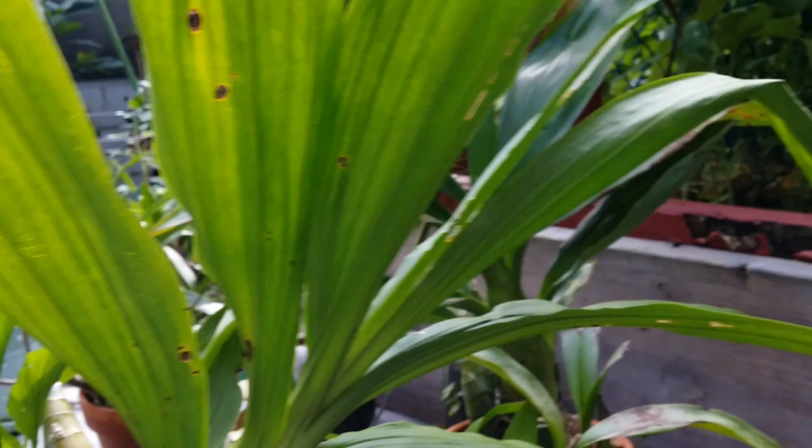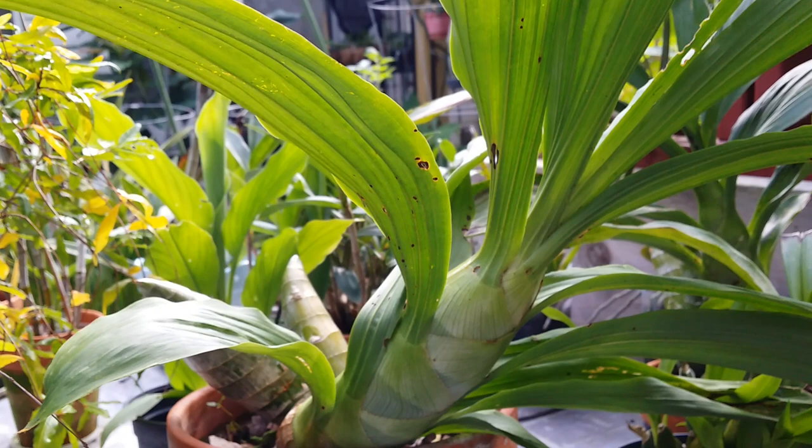Oh, look at the leaves. I wish that one is going to give me more spikes. That's going to be so gorgeous in the winter.